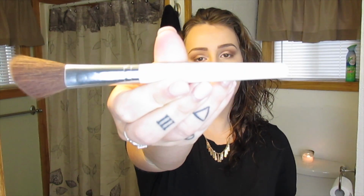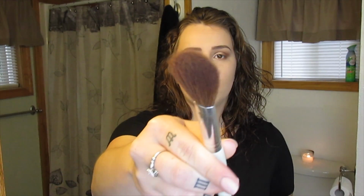Okay, so the very next thing I'm going to do is contour and highlight. I'm going to be using the NYX contour and highlight palette that I used on my lids. So I'm first going to contour and I have this e.l.f. Professional Bronzing Brush that I do use for contour. I do like the little angle on it. I think it helps to define a little bit more with also being not too defining because I don't really like to define and sculpt so much per se. I really just like to kind of bronze.